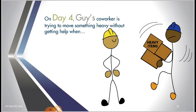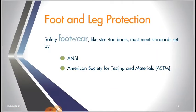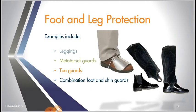On day 4, the guy's coworker is trying to move something heavy without getting help. When you are moving heavy items, there's a chance that they might slip and fall on some other person's legs. He loses his grip and the heavy item falls right on the guy's foot. Bad luck. Let's see what foot and leg protection could have been used. For foot and leg protection, we have safety footwear like steel toe boots, which must meet standards set by ANSI or Indian Standards, or the American Society for Testing and Materials, ASTM. For foot and leg protection we also have leggings, metatarsal guards, toe guards, and combinations of foot and shin guards.